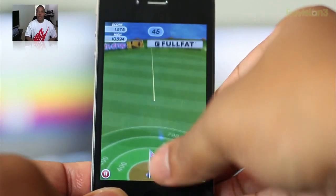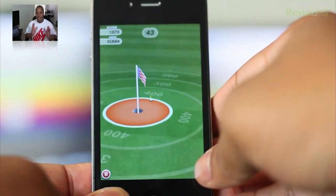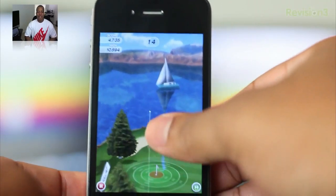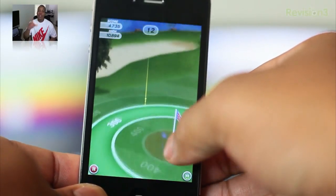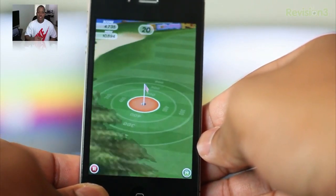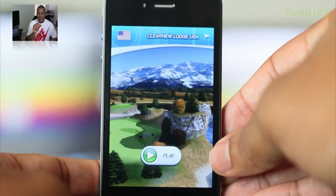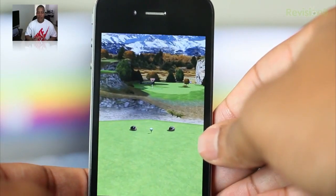All right, the next application I'm going to show you today is called Flick Golf. And this is by far my favorite golfing game on the iPhone right now. This is a game with a simple premise. You just flick the golf ball up, and you can also change the spin of the ball while it's in the air, and also for a little bit of time once it hits the ground, as you'll see here in a second. And the levels are very, very beautiful.